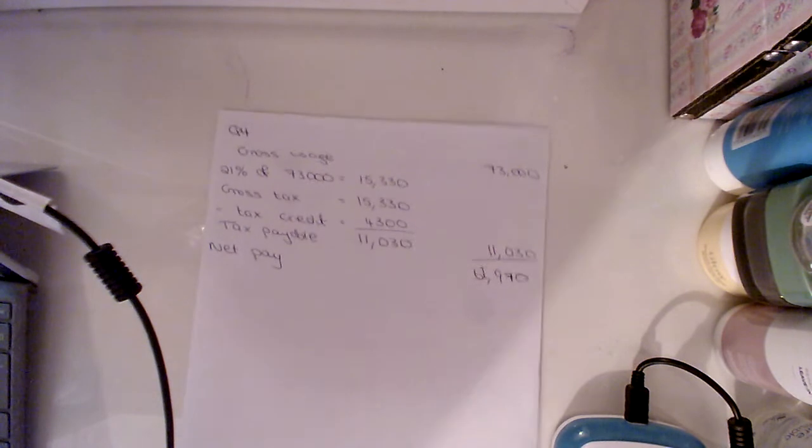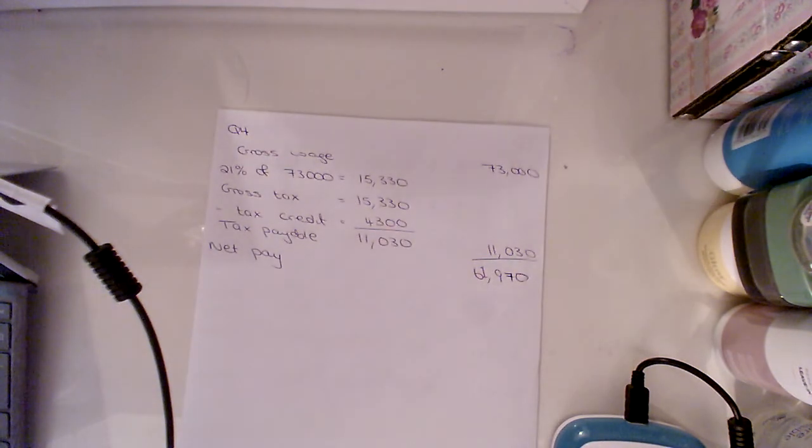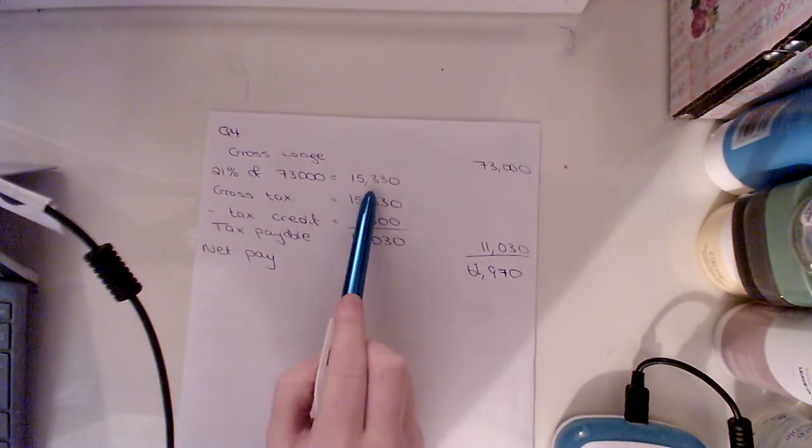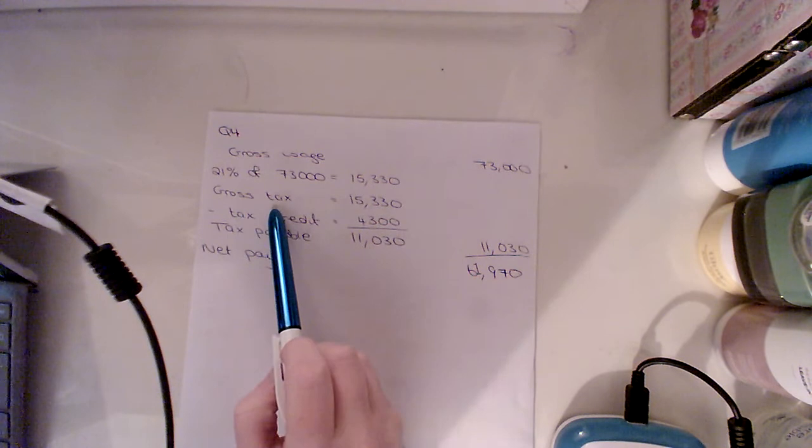Then on question 4, I was told Neve and Declan are married and have a joint income of 73,000. They have a tax credit of 4,300 and pay tax at a rate of 21%. And I have to calculate all these figures again. So my gross wage is this. 21% of 73,000 is 15,330. That is my gross tax.